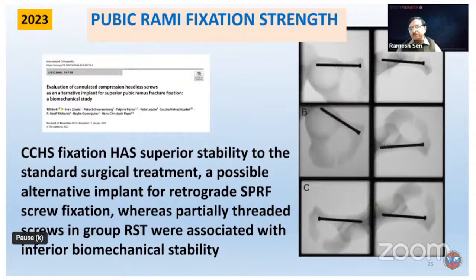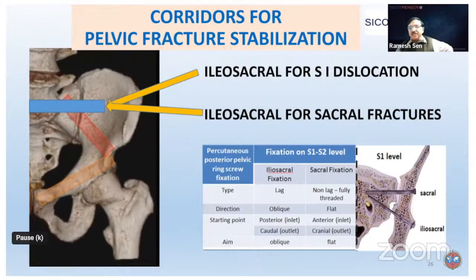Now, the main corridor which we mostly use and which is essential in the management of pelvic fractures is the posterior fixation, the iliosacral corridor, in which we again further differentiate whether we are doing it for a sacrum fracture or for a sacroiliac dislocation. For a sacrum fracture, we need to go transversely from one side to the other side, ala to ala, while in a sacroiliac dislocation, we will be navigating anteriorly to reach the body.